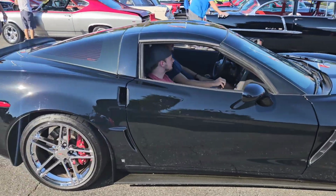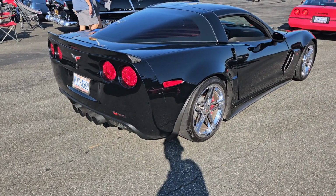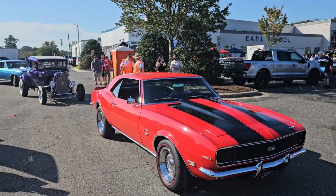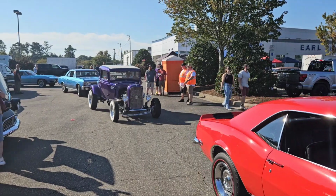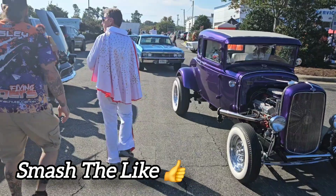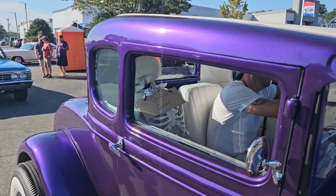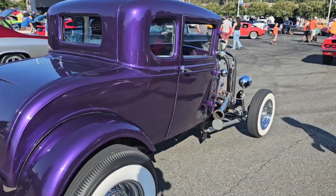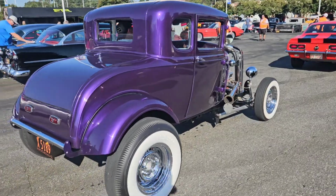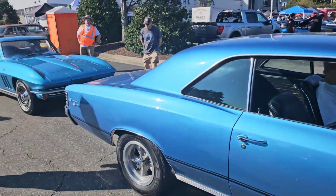Pretty 5th gen Z06. Another Cobra. Sexy Camaro. Look at that hot rod. There goes Elvis, by the way. It's funny. It sounds amazing. It's a good looking Chevelle right there. And another Corvette.